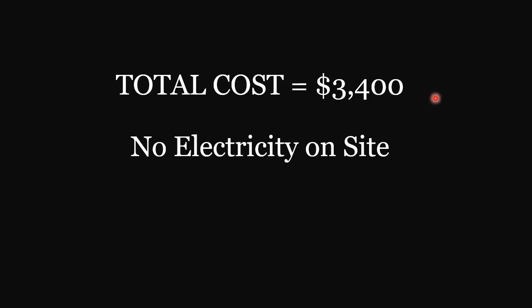So the total cost was $3,400, and there was no electricity on site when I built this building. I took no loans. This is all hand to mouth.